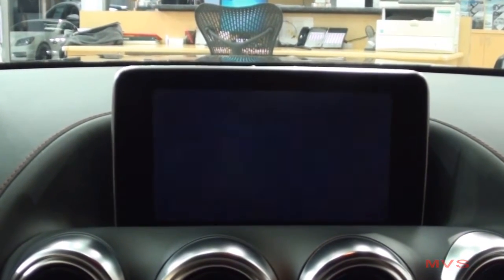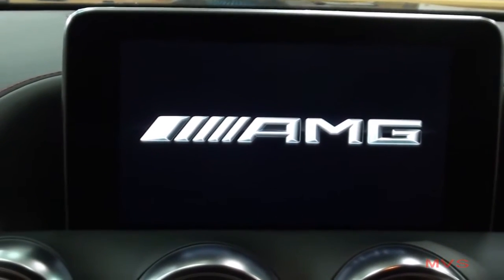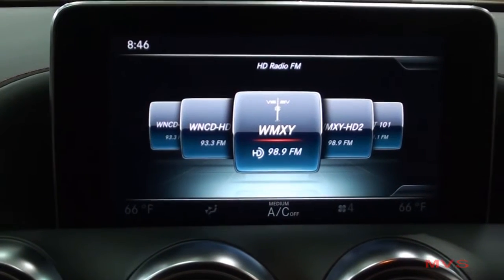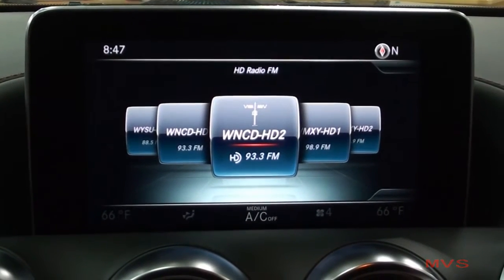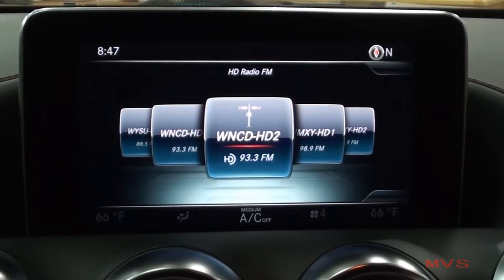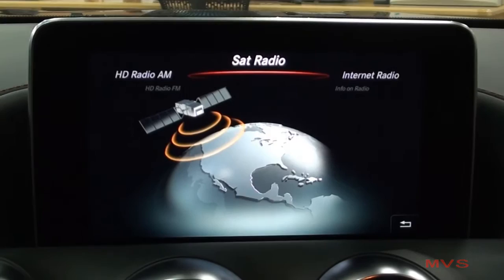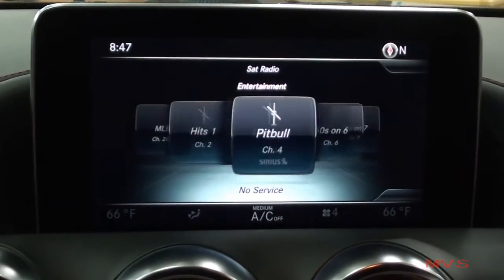At the top of the center stack sits this 8-inch high-resolution display. The display is home to the command infotainment system. The audio portion of this system is provided by an AM, FM, MP3 audio system backed by a standard 10-speaker, 640-watt Burmeister surround sound system. This system also includes Bluetooth connectivity, voice command, HD radio receiver, Sirius XM satellite radio, and Sirius XM traffic and weather services.